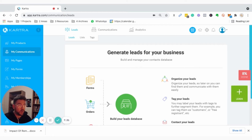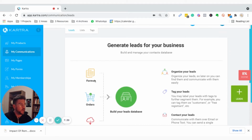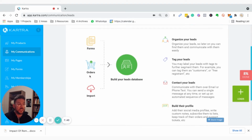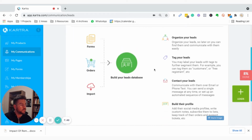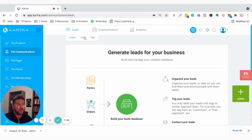And the nice part about Kartra is having it all in one place. It's still complex in certain ways to learn how to use the software itself, but once you understand how everything works together, it's so much easier because you can initiate forms, orders, and segment leads in ways that you can't do on other things. And it also tracks them, and you can create offers based on that.